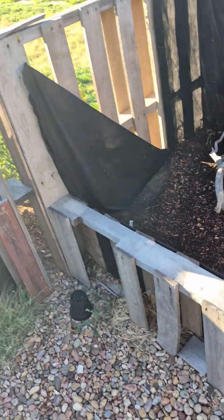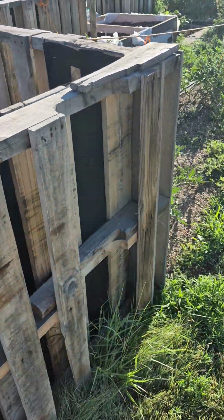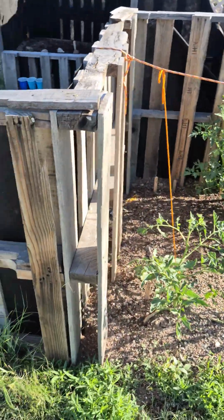Now you'll notice there is no greenhouse. There was a windstorm last year. And, well, it didn't survive. It kind of looked like a car went through it.